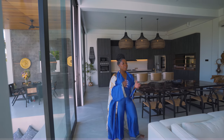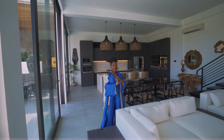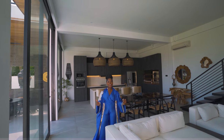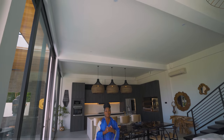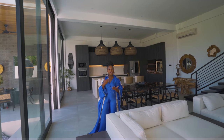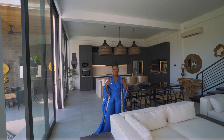All right, so we're walking from the kitchen and the dining space over to the living room area. But the first thing I wanted to mention about this entire room is how tall the ceilings are. And it's something that I'm just super proud of because this was one of the decisions I had to make and I followed my intuition and things turned out really great.